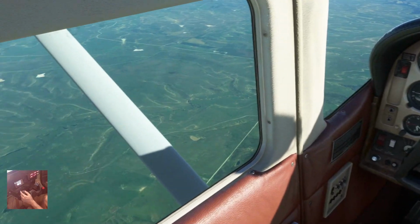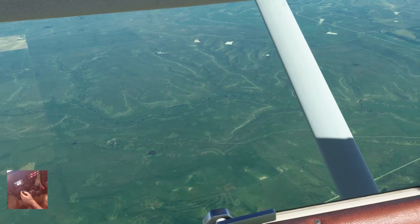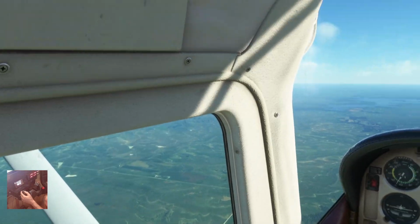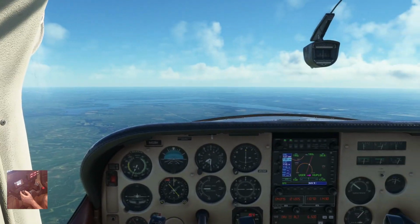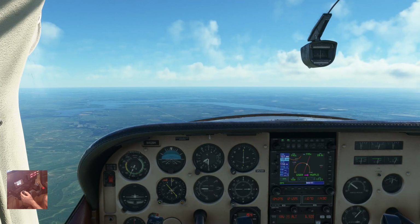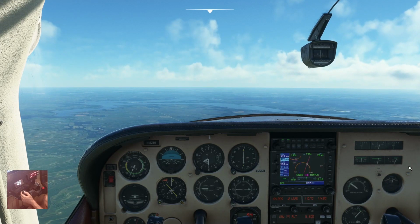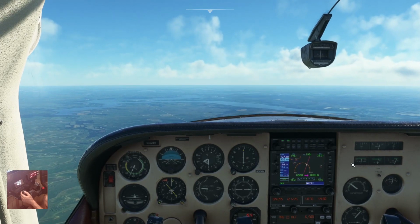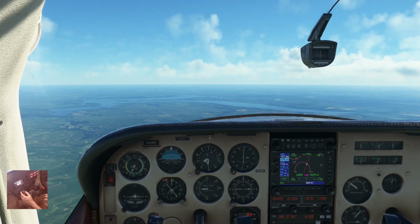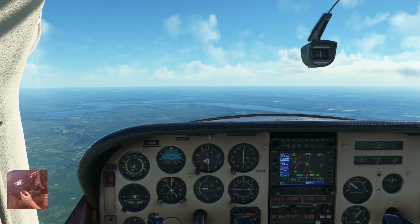Bouncing around a little bit. Another lake up here. Whole lot of nothing out here. Still getting a lot of generic calls. I have been keeping an eye on my gauges over here. We're still in the green. Everything's looking good.